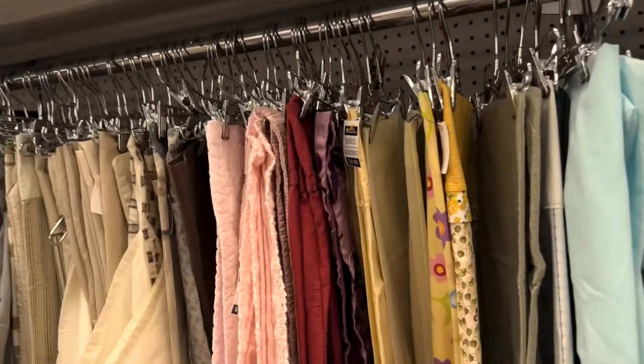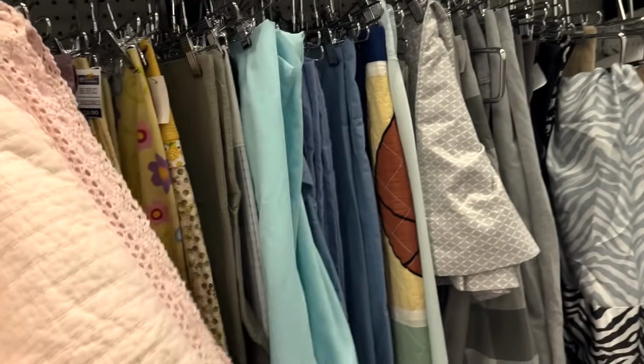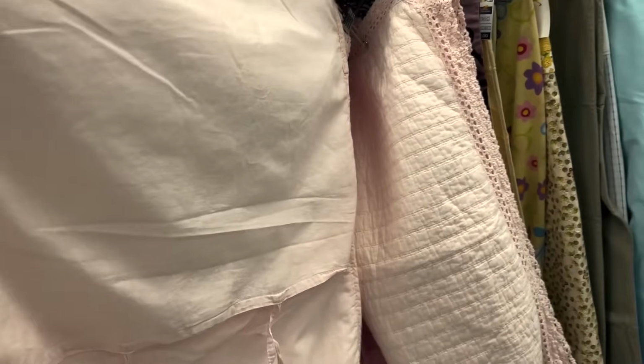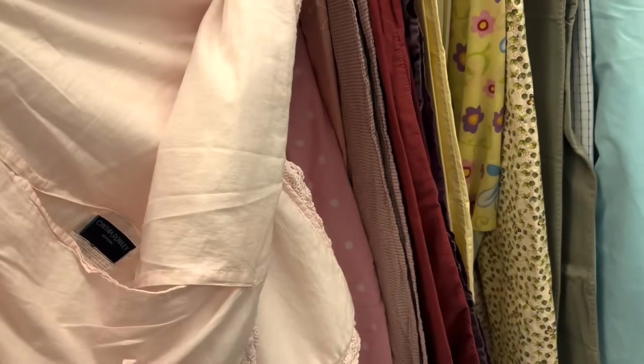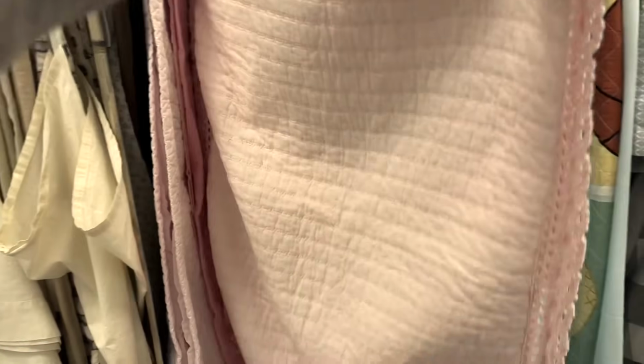Let's see. That usually means breakfast or brunch. Oh, I thought this was a blanket. I don't really like it for just. It's like a sham. Shams. I wish it was a blanket because that's cute.